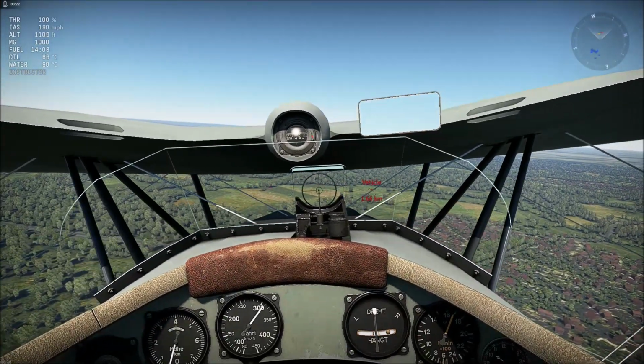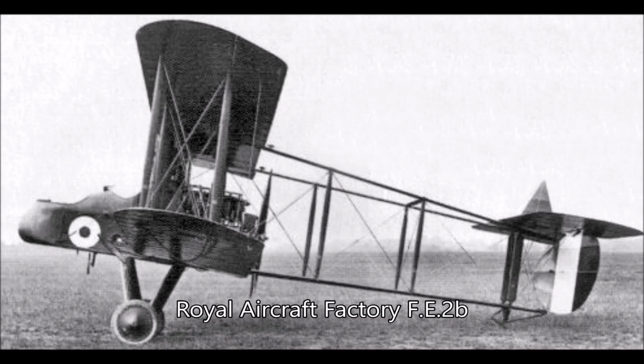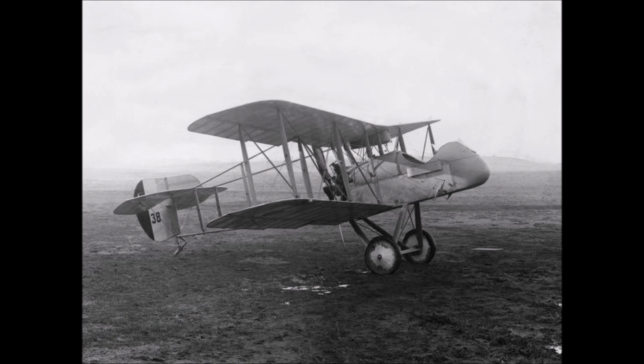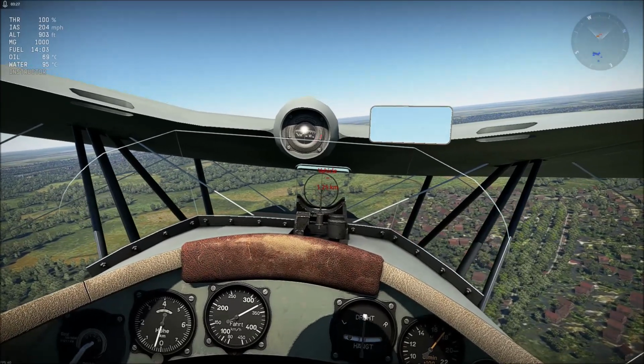This only ended when the French with their Nieuport 11 and the British with the Royal Aircraft Factory FE-2B and the Airco DH-2 managed to successfully compensate for their lack of the interrupter gear. The French by attaching a Lewis machine gun high up on the upper wing of the Nieuport, which allowed it to fire over the arc of the aircraft's propeller, and the British by building pusher-type biplanes, whereby the engine and propeller were located behind the pilot, allowing a Lewis machine gun to be attached to the front of the aircraft without the obstacle of a great big spinning propeller to worry about. These aircraft successfully ended the reign of the Fokker Eindeckers.